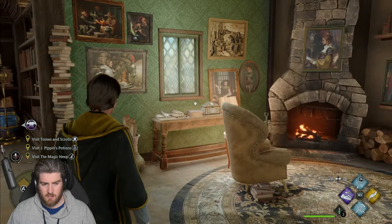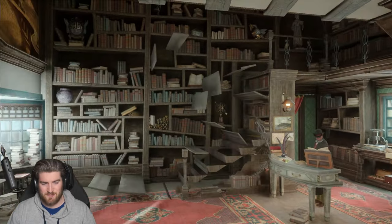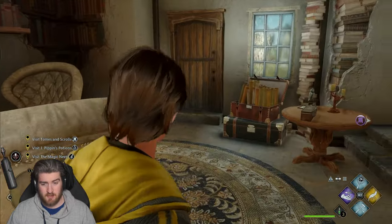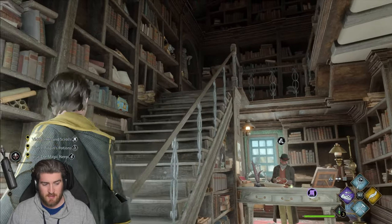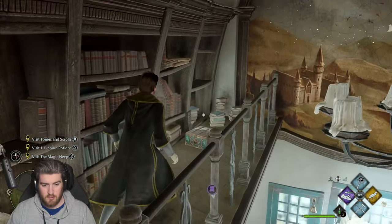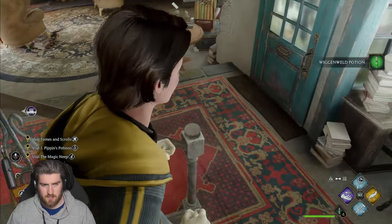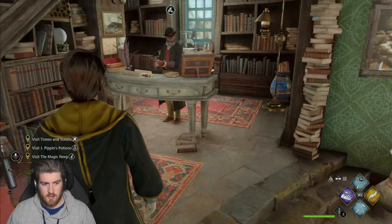What's up, Thomas Brown? How you doing, buddy? Just having a look around your store first. I love that all the paintings move as well. It's so cool. Whoa. Okay. I did that, I guess. You alright there, Thomas? I'm just having a look upstairs, pal, alright? Ooh. And a chest! A Wiggenweld potion. Nice. That's our health potions, I believe. I'll use one of them. Oh, cool. How you doing, pal?